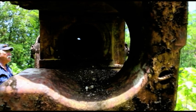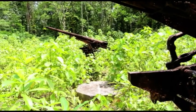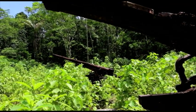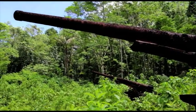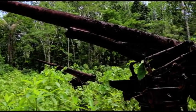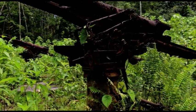And there's a concrete pad down there past the spider. There may or may not have been one mounted there, and then the one on the other side. These two here shot down lots of American planes. Hard to find. Shot down lots of American planes.